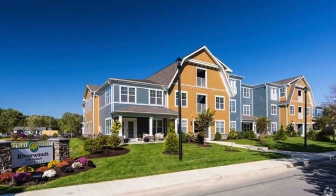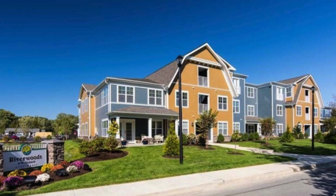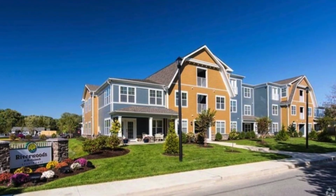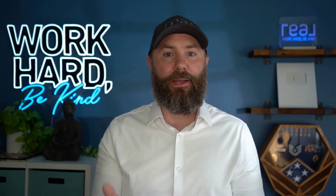Renting is an option, but there's not a ton of rental inventory. The average rent is around $2,000, and most of the rentals are small cottages or guest houses. But hey, if you love peaceful mornings and coastal charm, this town might be worth the splurge.